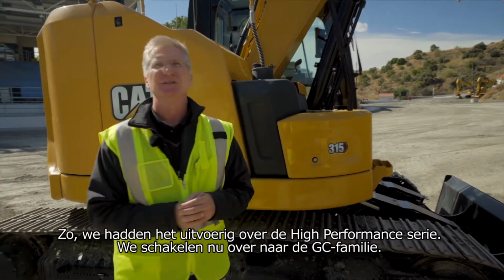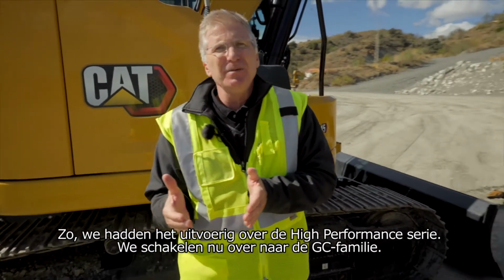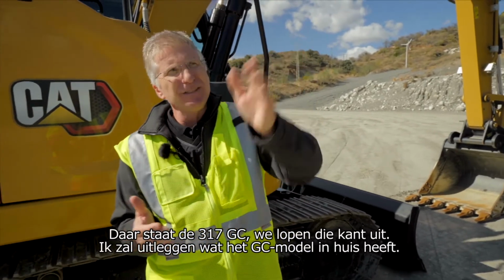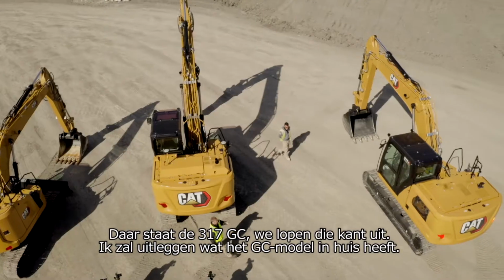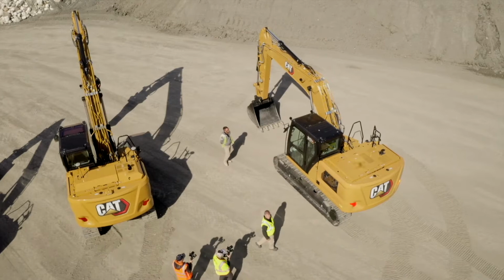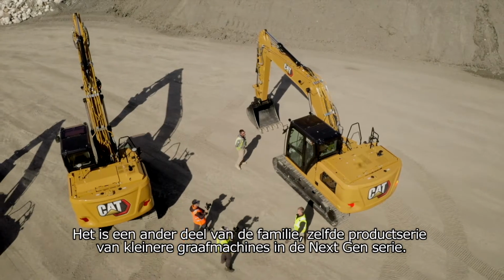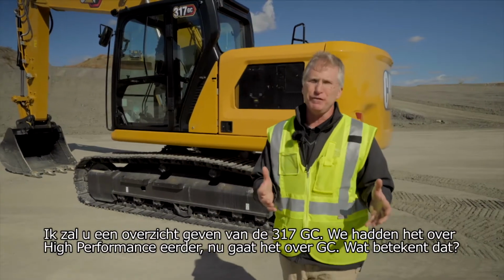So high performance, we talked about that at length. Let me switch gears into the GC family. We have the 317 GC behind you. I'm going to start walking that way, so come with me. Let's check it out. Let me explain what the GC model is, and different part of the family, same product lineup, small excavators, next generation. Let me just give you the overview.